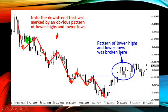So if you observe, like I said, this lower low is lower than the previous lower low. Same thing as this. This is lower than the previous lower low. This also, the lower high, this lower high is lower than the previous what? Lower high. Same thing here. This lower high is lower than the previous lower high.